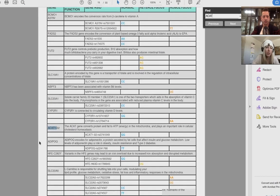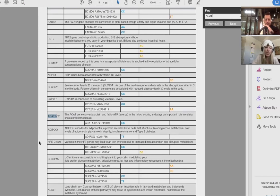Onto this guy. This one has to do with how your body converts protein and fat to our cellular energy in the form of ATP. And this happens in our mitochondria, which are our little energy buddies. And what's crazy is we make our body weight in ATP every single day. That's what allows me to blink my eyes, my heart beats, I can talk, I'm breathing, I'm living and feeling good. So we want to make sure that someone has good capacity to get energy from proteins and fats in their mitochondria, right? And this gene also has to do with cholesterol balance in the cell.